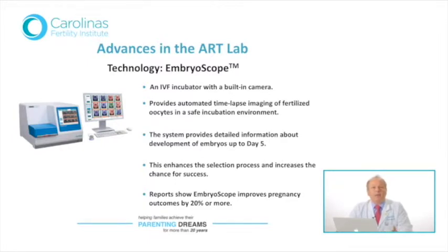And by published research, this system has increased the success rate of IVF by 20% or more, and we have certainly experienced this in the early phase of our operation at Carolina's Fertility Institute. So the other feature of this system is that by analyzing intervals between certain cell divisions within each embryo, the EmbryoScope uses its built-in algorithms and selects or determines which embryo is most likely to be chromosomally normal and therefore will most likely implant. And it allows us to transfer very few embryos, usually one in women under 35, to allow the maximum chances of success without increasing the risk of twins or triplets.